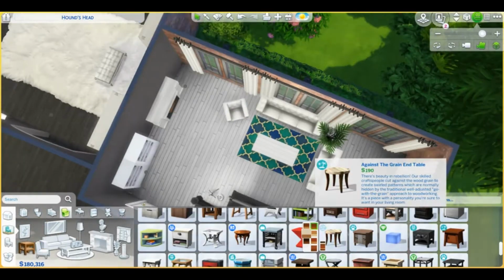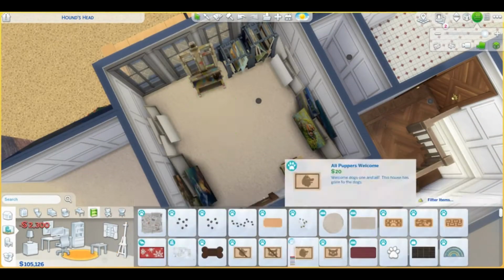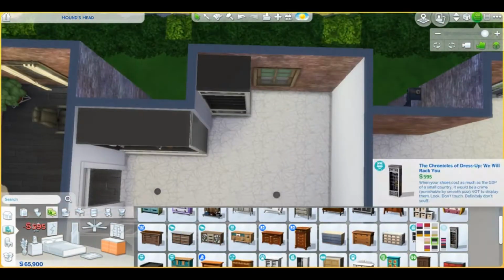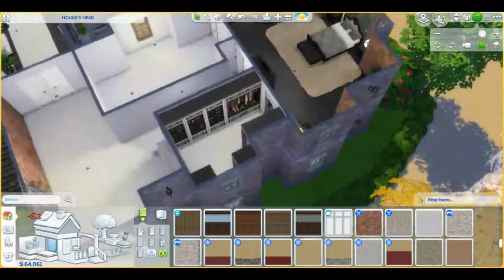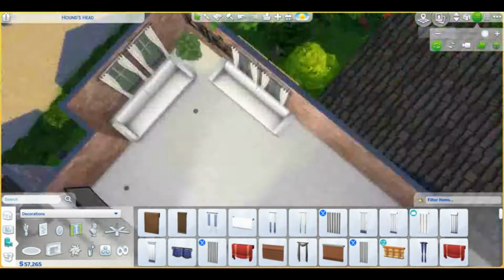Now let's see. Yes, so the dining room, it's adjacent to the kitchen, obviously, and it has a beautiful skylight on the top, straight above the dining room. I thought that would add a little bit of something different to the room, and I really like it.